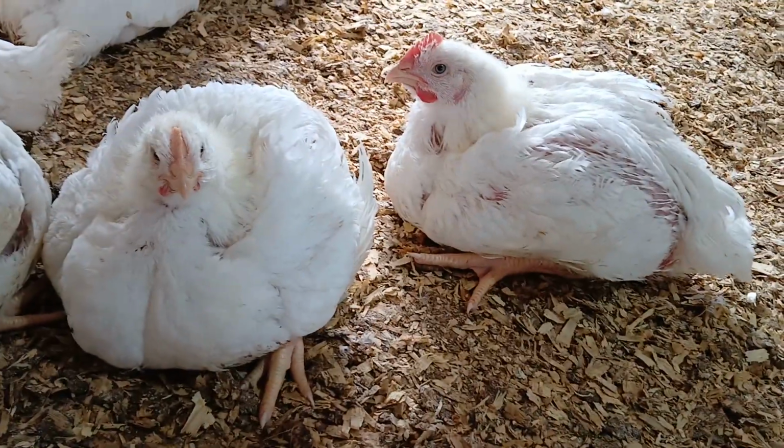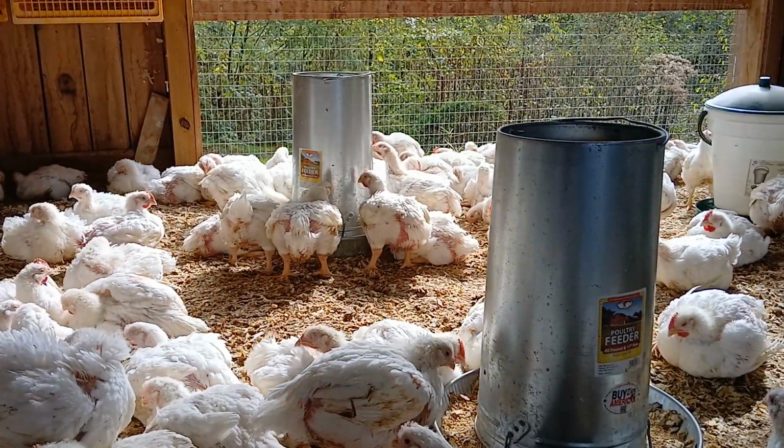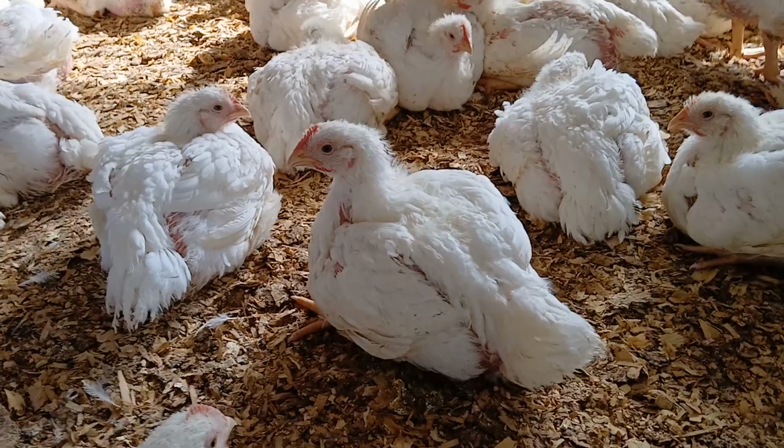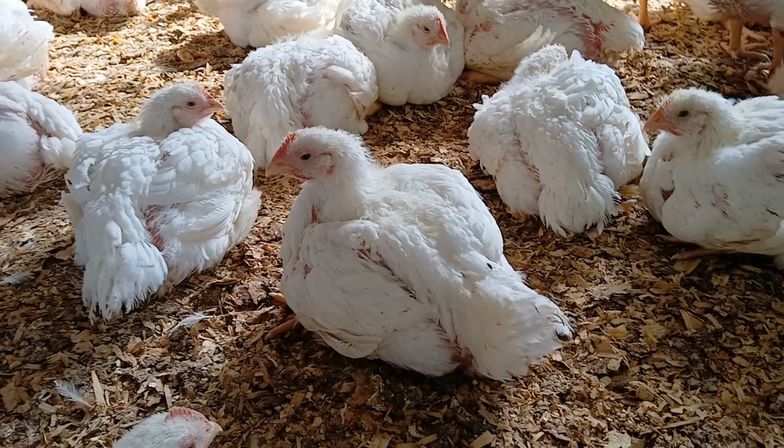Same there, hen on the left, rooster on the right, looks good. Feeder full of birds back there, love to see that. You saw Scissorbeak, the one that got up on top of the feeder, so you know that's an atypical individual, an example of one that's too small.